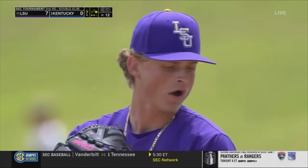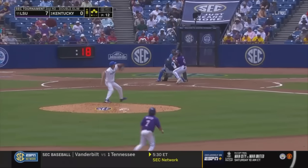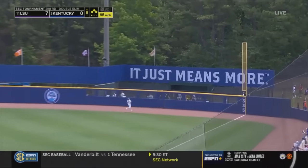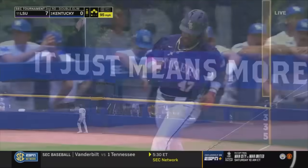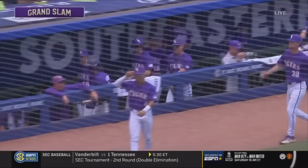Gavin Guidry coming out here pitching with the confidence of a young man who's performed at a high level down the stretch. Tommy White out to right, deep to right. 2 grand slams this afternoon. Tommy White is on fire.